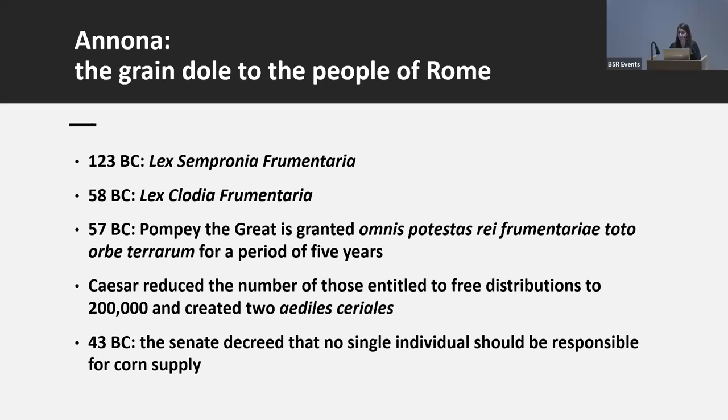Again, new turmoil. Caesar stepped in, and what he did foreshadows substantially what happened in the early empire. First, he carried out a recensus, that is a new calculation of the total number of individuals that were actually entitled to receive the free distribution of grain, and reduced this total to 200,000. Beforehand, it had reached 320,000. So the responsibility of the Roman state in taking care of the needs of so many people had probably grown beyond what it was actually able to afford.